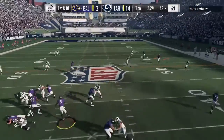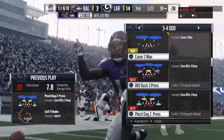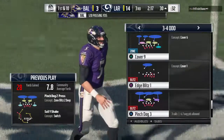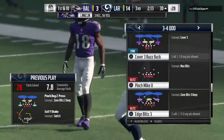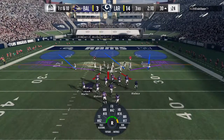First and 10 here for Flacco. He's got a man wide open. It's Macklin. And they'll get him to the ground, but he got all the way down to the 30-yard line. A really good pickup of 28 yards. And now a first down following that long gain.